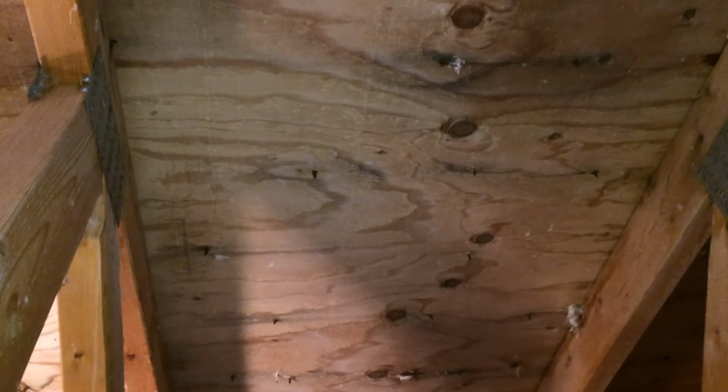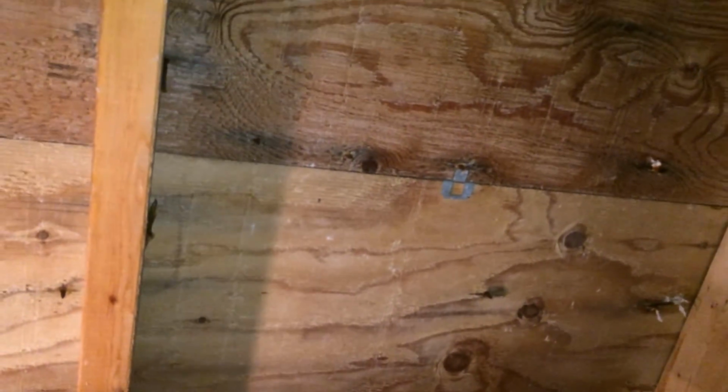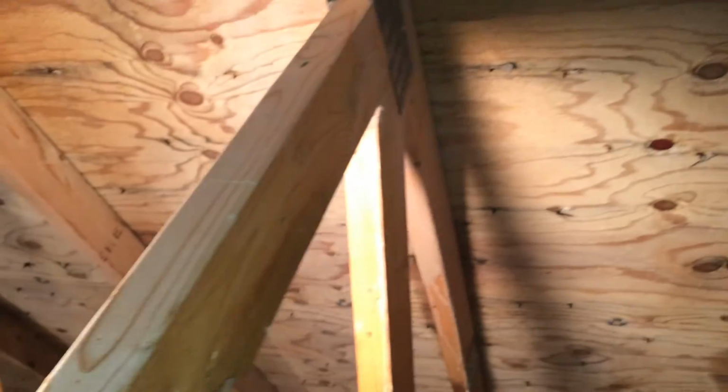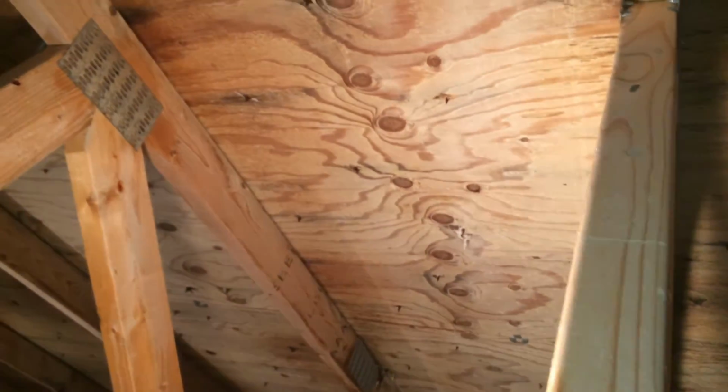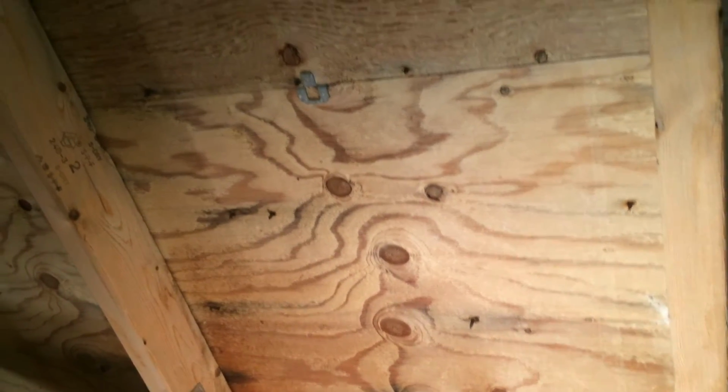Now you can see that we were able to get most of the mold staining in this plywood out completely. What we do is we come in with a biocide, which is a product that kills mold on contact. We then physically scrub down the surfaces of the plywood and also the truss supports in this attic. And then we apply what we call a mold stain remover. It's a product that takes out a very high percentage of the mold staining that's present. And in this case, nearly all of it came out.